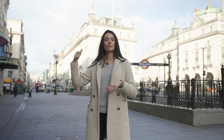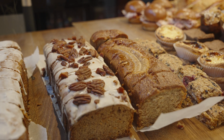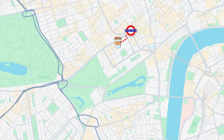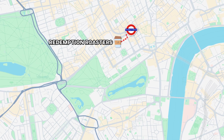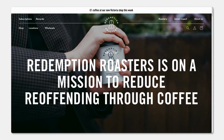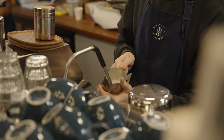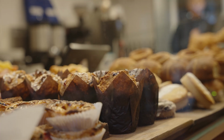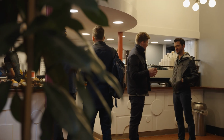We're actually just starting over there. I think a really good way to start a morning walk is with a coffee and maybe a pastry, so I would recommend starting your day at Redemption Roasters. This location is just a couple minutes away from Piccadilly Circus, and this isn't just any ordinary cafe. It's actually a social enterprise. They are helping to reduce the UK reoffending rates through coffee, with training programs and employment opportunities for prison leavers. So when you spend your money here, you're not only getting good coffee and a treat, it's also going towards a good cause.